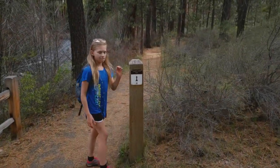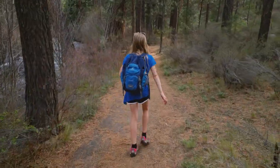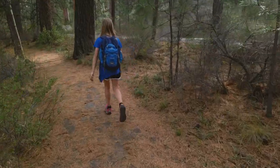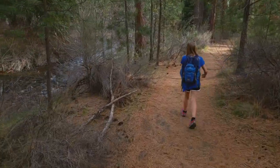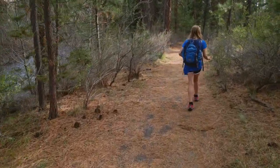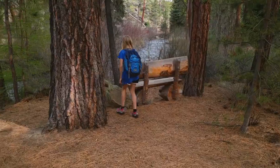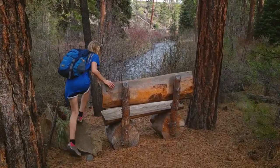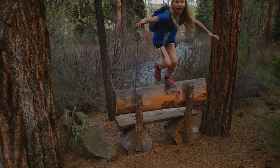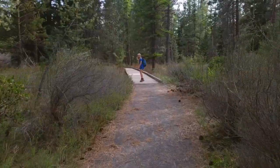Okay, still on the Tumalo Creek Trail, right? Yeah. Check out that bench. Ooh, I like this one. That one looks kind of hand-carved, doesn't it? Whoa! We made it to the boardwalk. I want to check this thing out.